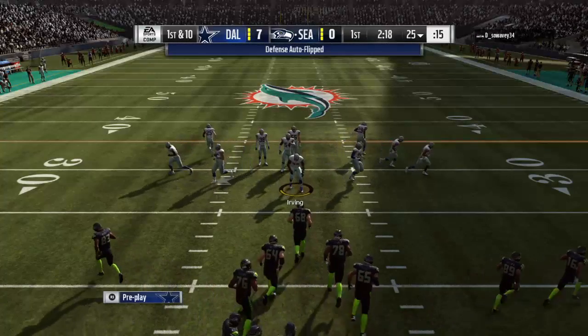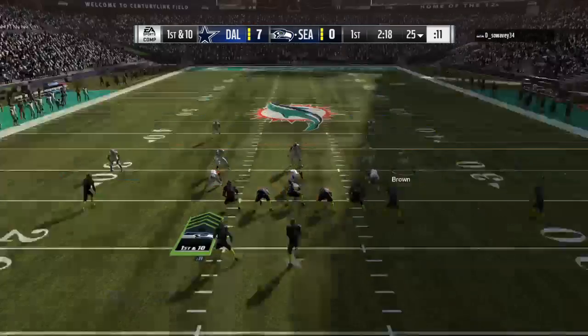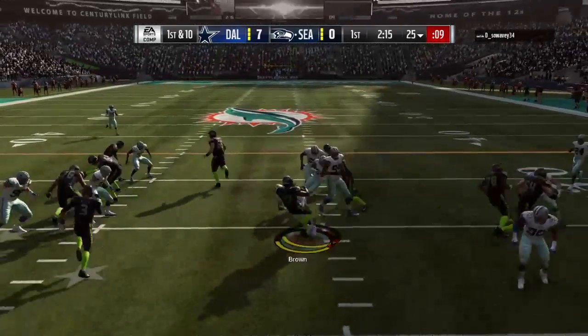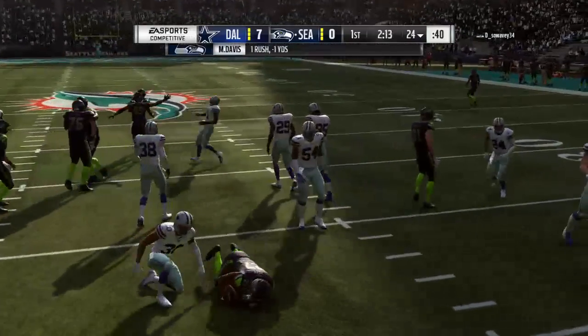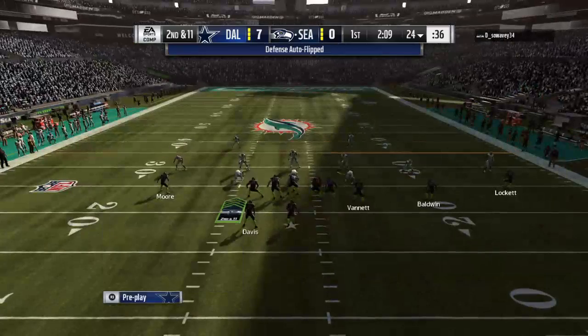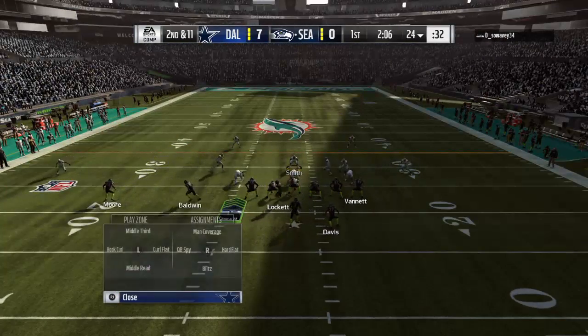Wilson and the Seahawks take over now, 1st and 10 at their 25-yard line. The former Gamecock here. This is Mike Davis. And he is going to be stopped cold behind the line of scrimmage. That's going to go as a loss of a yard, and it'll be 2nd down.